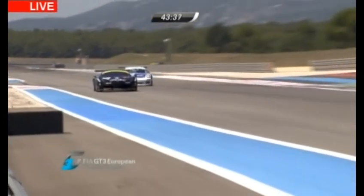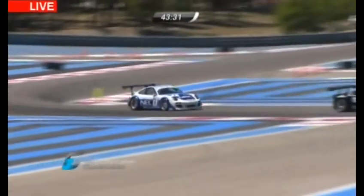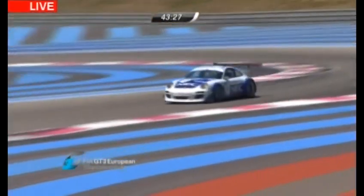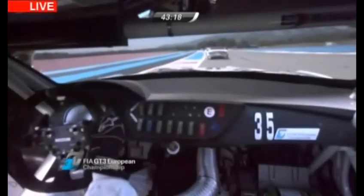Let's look at Van Splunteren as he thinks about going up the inside. I don't think that's a serious attempt though, and they follow each other through the chicane. No, fine. Actually, on speed, they seem to be fairly similar down the straight at the moment. So he's going to have to do the hard work and try to do it through the corners that are coming up very shortly for him.